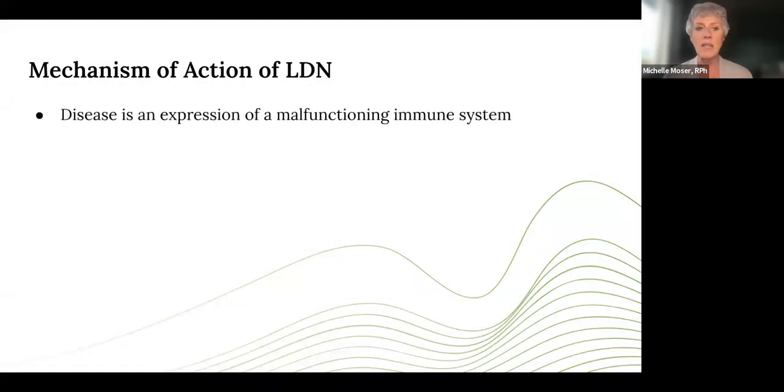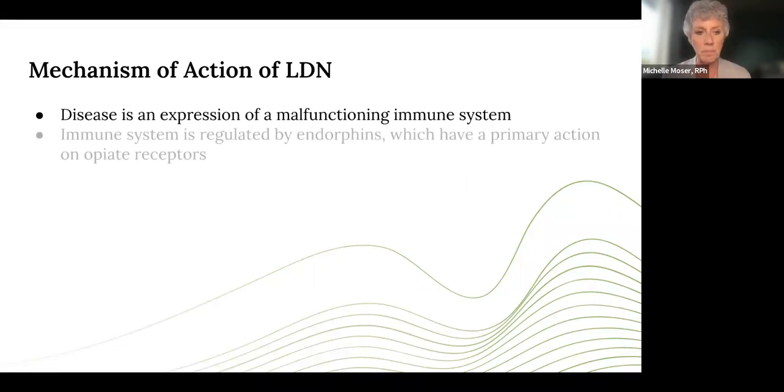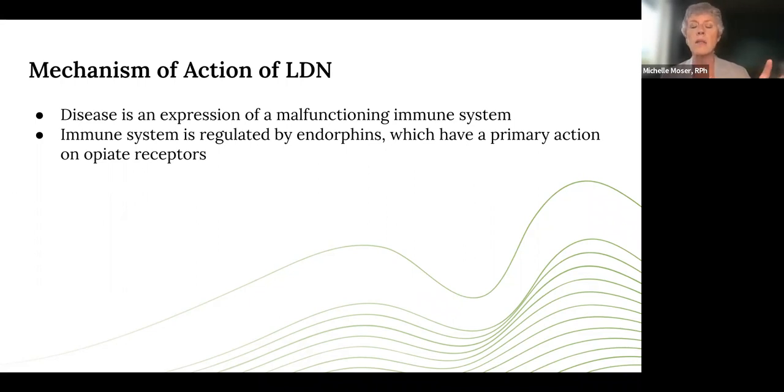So what was found is that disease is an expression of a malfunctioning immune system. That's what we typically know. Because the immune system is regulated by endorphins, which have a primary action on opiate receptors. So not just those that cause pain, but also the opiate growth factor receptor, which not only controls tumorigenesis and a wide variety of tumor growth.